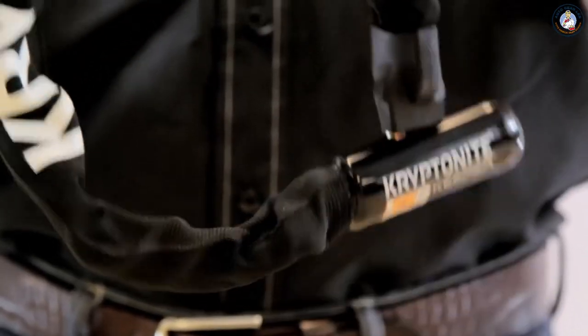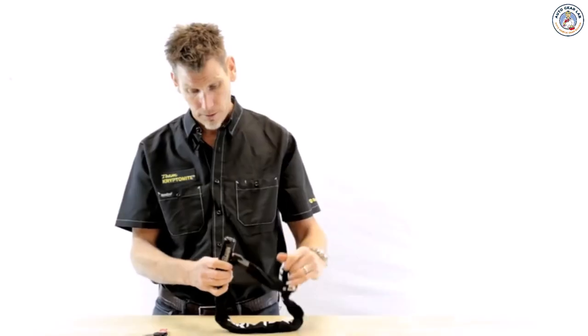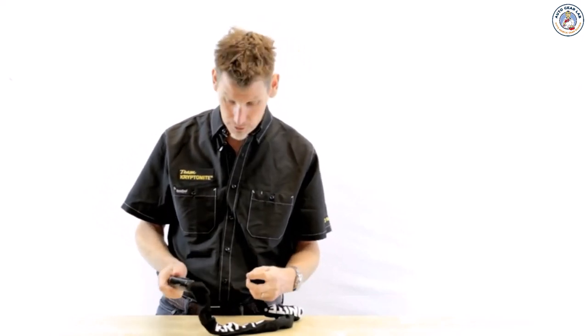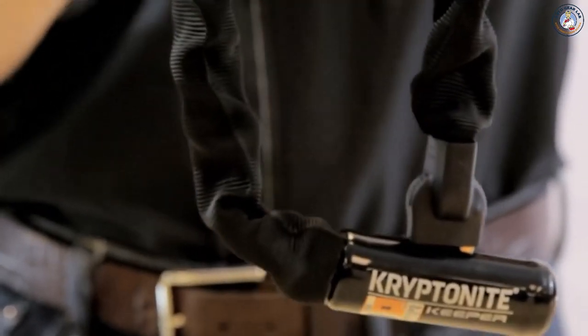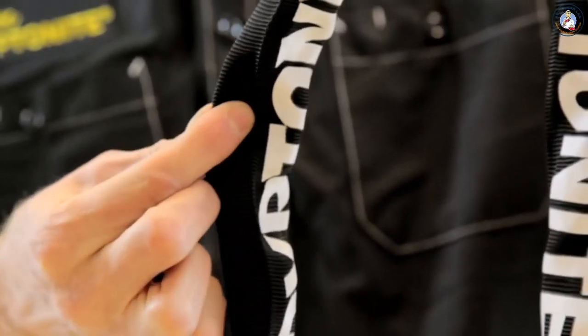The beauty of a chain is that it combines the strength of a U-lock with the flexibility of a cable. The Keeper 785 comes with two stainless steel keys. Don't forget to register those online, so if you lose them, we can replace them. The end link of the chain actually fits into the head of the lock, creating a super secure system. This chain is 33 inches, 85 centimeters long, and is covered in a thick webbing that protects your bike.